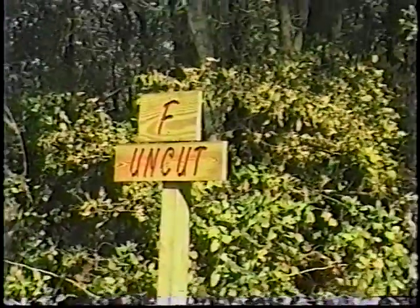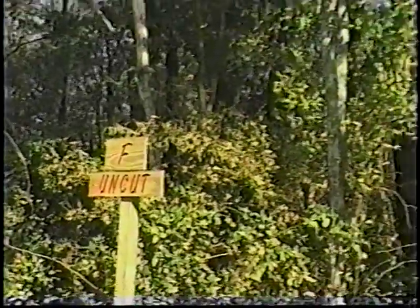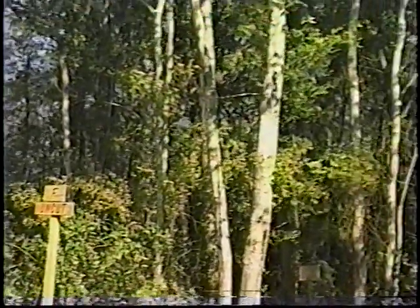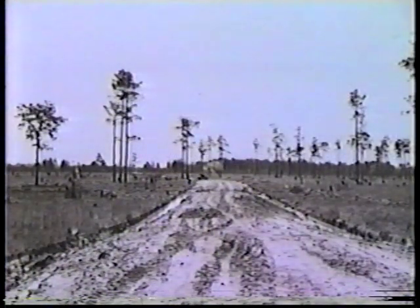This is the Union Camp Treadway-Harris track in Southampton County on the edge of Greenville County, Virginia. This track, we believe, was in fields around the 1850s and then was abandoned sometime around the war between the states, and then we know it was cut by railroad logging around 1905, so it makes the stand behind me about 90 years old.